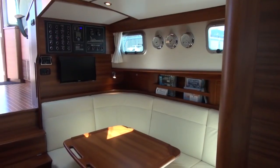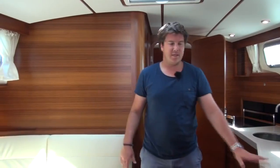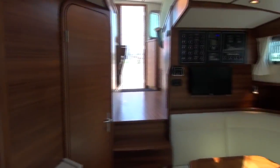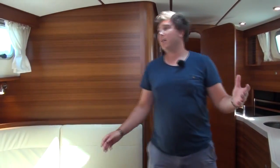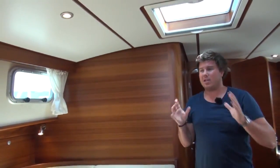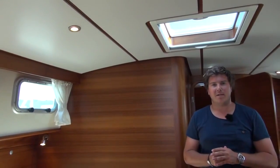Down the companionway steps is your second living area, and I'm a big fan of this spot here. It's nice and near the galley, so the cook doesn't have to go too far with the food, and you can just imagine on a rainier day sitting down here with Scrabble out. It's lovely and cosy, and actually, because they've used quite large ports and you've got this hatch up here, it's not too dark either. A decent amount of light manages to squeeze its way down as well.